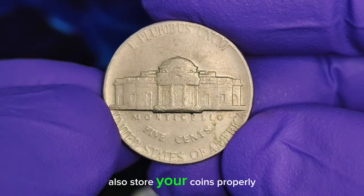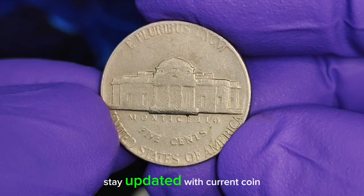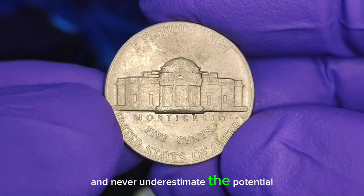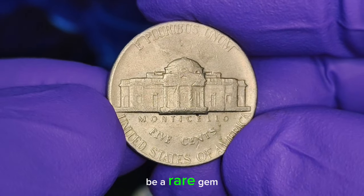Also, store your coins properly. Using soft coin holders or airtight capsules will preserve their condition. Stay updated with current coin market trends and values, and never underestimate the potential of a coin you might find in everyday change. What seems ordinary could actually be a rare gem.